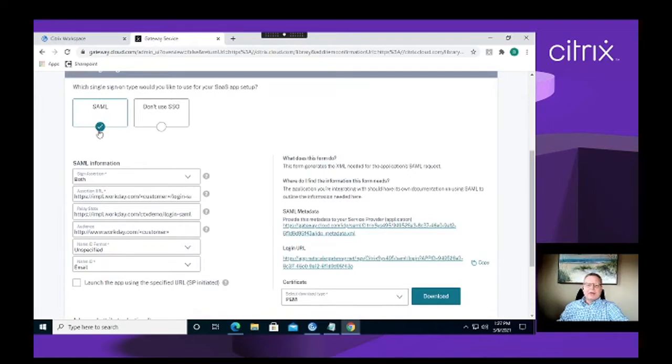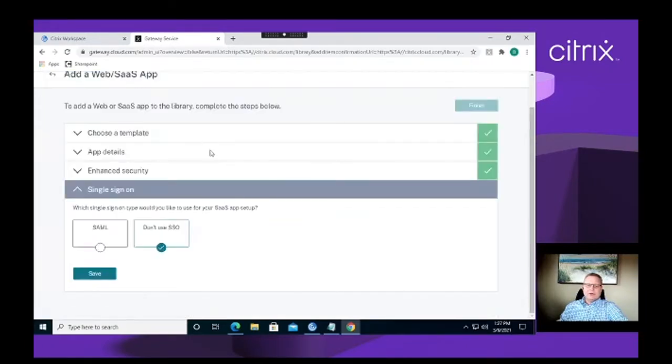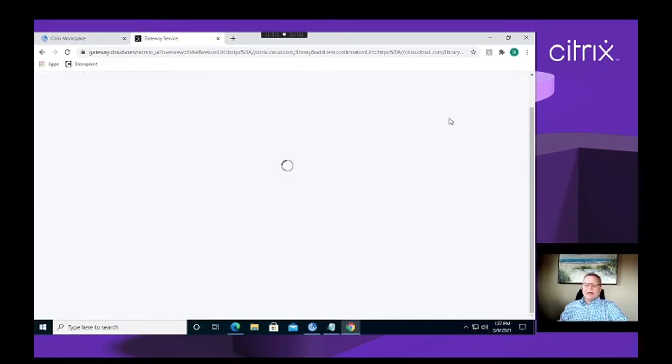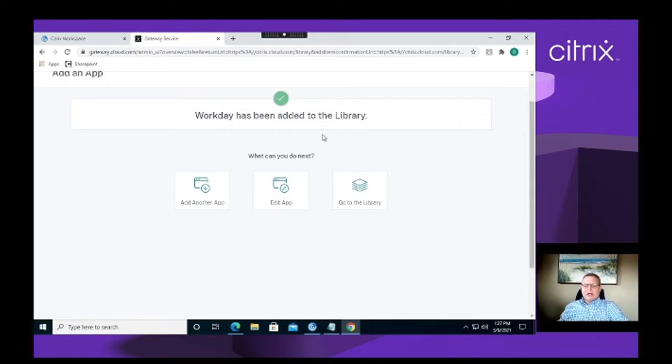And then for single sign-on, we talked about the SAML assertion, the ability to have that SaaS app accept a SAML assertion rather than direct login. So this is where you'd fill in everything that you need. But today I'm going to go ahead and choose don't use SSO and save that and finish. So that's a SaaS app, an external app. We've been talking about internal apps as well.